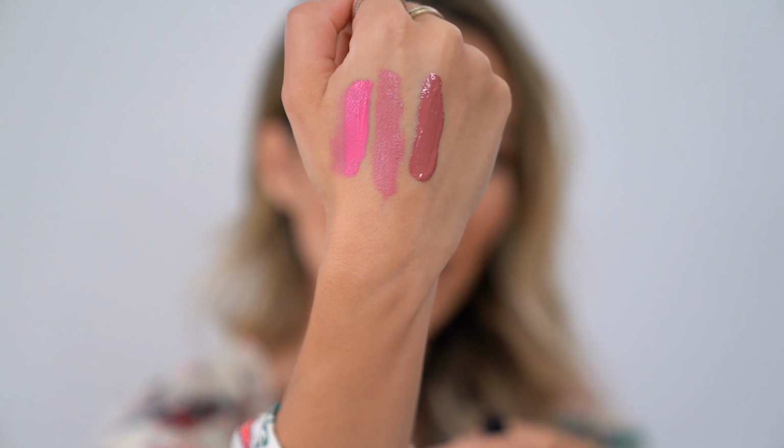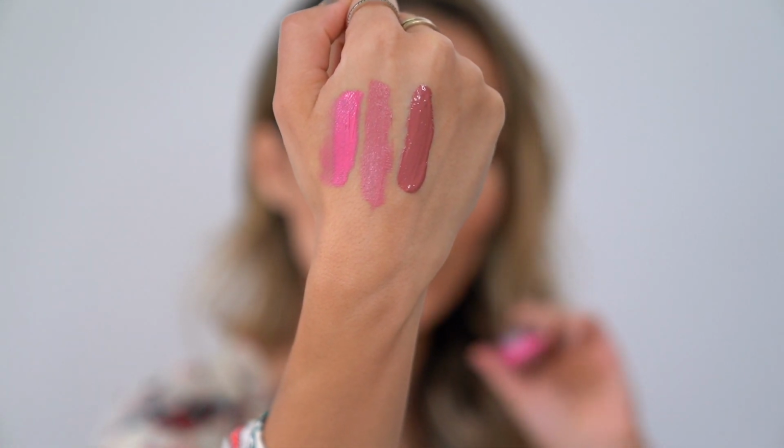This L'Oreal lip paint in shade 316 Wild Rose. I've actually been wearing this a lot over the last couple weeks. Oh, it's such a pretty pink. I've really been into these brighter pink lips lately, and these smell so good.